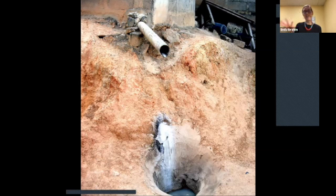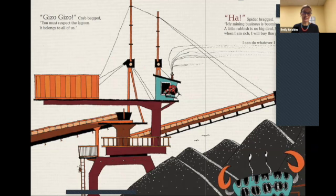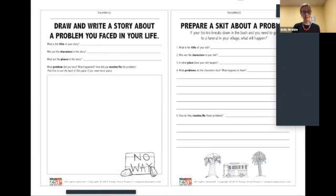And then all of a sudden, all of these other students started chiming in and were saying that they too have had similar experiences. And we decided at that point, why not? Let's write a collaborative story based upon this particular problem. So you can see here the mining industry in Ghana, and then the eventual illustration that came out of it. Again, that's a collaboration between myself and students.